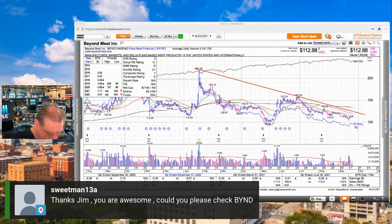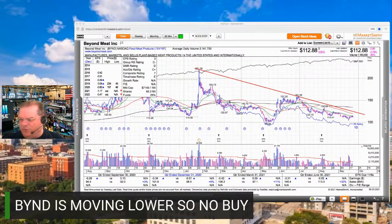So Beyond, BYND, is moving lower, so no buy. Really, the big thing here is that you want to follow the trend. That's kind of what I'm doing here. The trend right now of Beyond Meat is going lower.